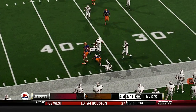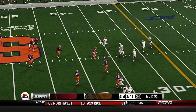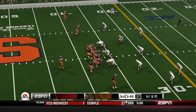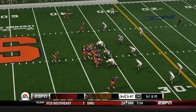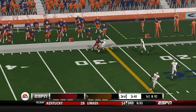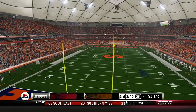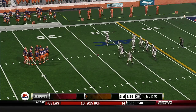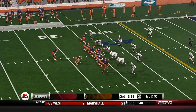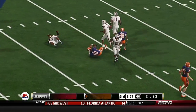Makes the catch and look out. And he hits him hard at the 37. Field tackle. First down, 10 yards to go. Ball on the 25-yard line. Play action here. He's going to scramble. Slides down to the ground.